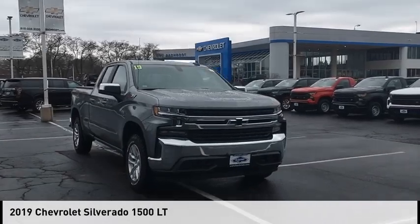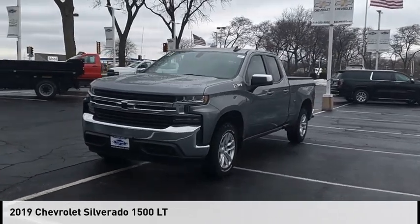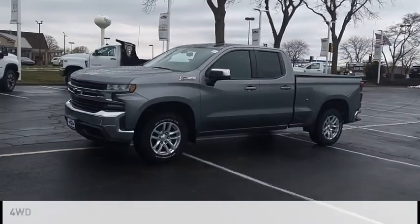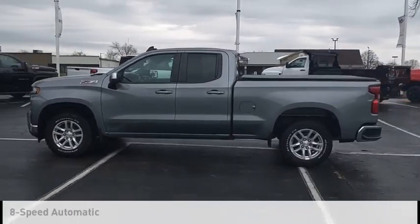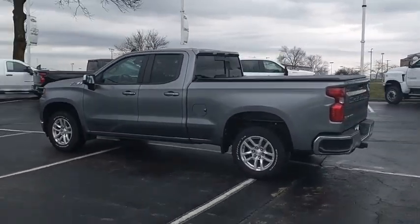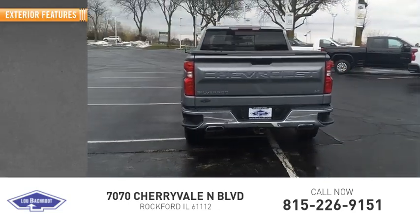Take a ride in the 2019 Silverado 1500. This vehicle is powered by a four-wheel drive, eight-cylinder, 5.3-liter engine, and comes with an eight-speed automatic transmission. This vehicle has less than 60,000 miles. Here are some of this vehicle's great options.